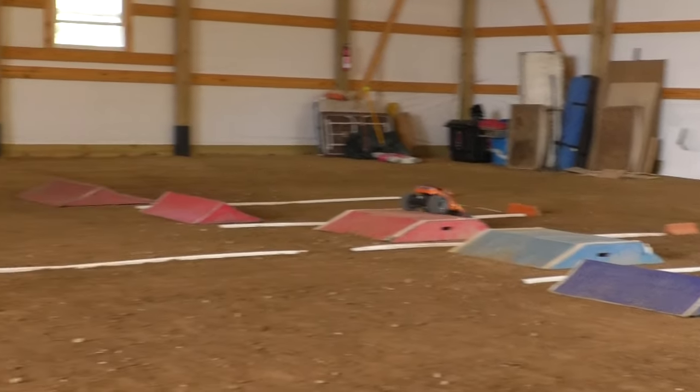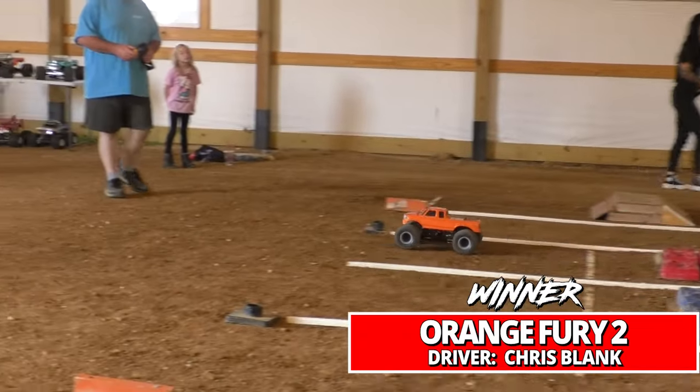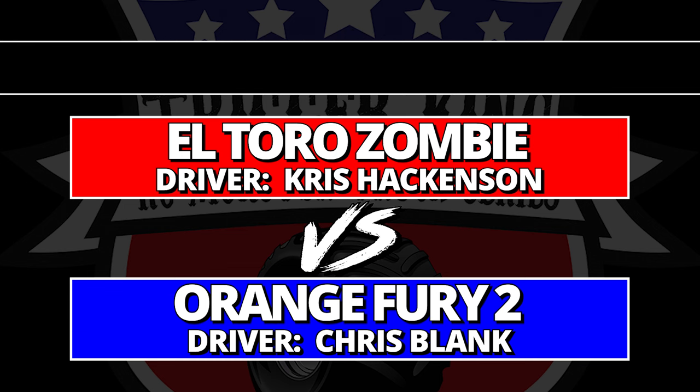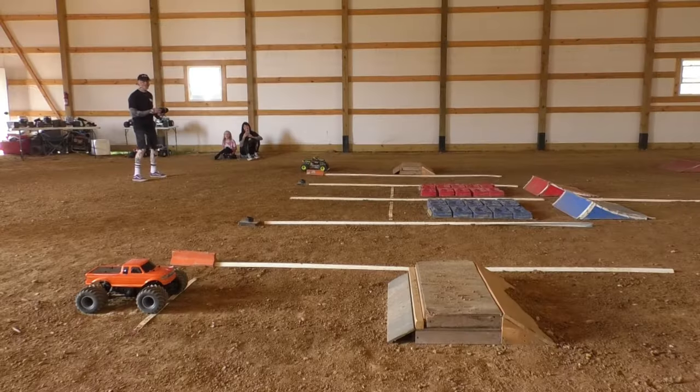Oh no! Upset. It was neck and neck, and a wheel comes off of Equalizer, sending the truck upside down and over, handing the win to Orange Fury. On the other side, Zombie Loco defeats Pink Loco, and Hackinson heads to the finals, where he'll have lane choice over Blank, El Toro Zombie, and Orange Fury 2.